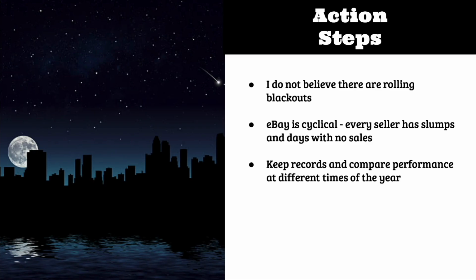Keep records and compare performance at different times of the year. You can only compare your current performance with your past performance, not with someone else's current performance, because there are so many variables that make eBay different for each person. How many listings you have, how long you've been selling, what are your DSRs, do you have any defects, what is your feedback percentage, are you doing free shipping, are you doing auction or fixed price? You get the idea. So you really can't compare yourself to other sellers. You can only compare yourself to your past self and see if you can identify patterns and trends for slower or better times of year.